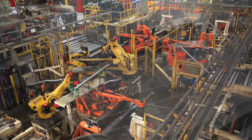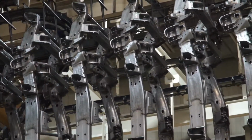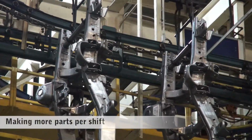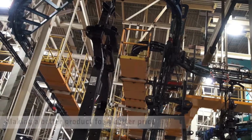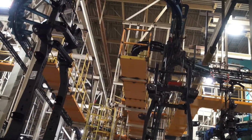Well, with the quality with the natural gas oven, we get a more even dispersed heat across the blank, and we also now are able to make more parts per shift, so it's a better cost effectiveness for us. I think the biggest thing we were looking for with the new oven was increased productivity, a better product for a better price, and the ability to maintain jobs here at ƒ7a and be competitive in the marketplace for hot stamping parts.